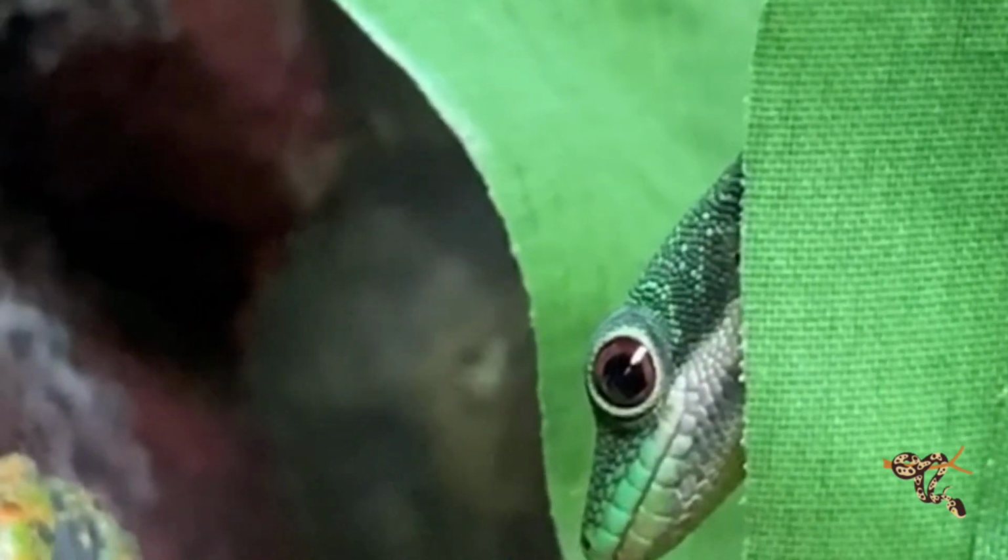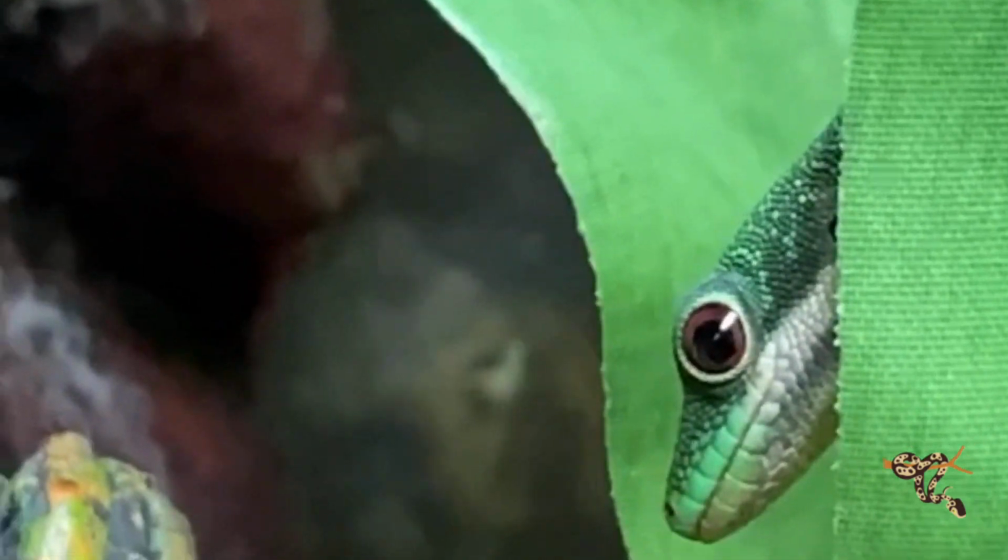Mine are active at night too, like with my crested geckos, but they are fairly active during the day. My peacock gecko is out almost entirely during the day and never out at night. The giant day geckos are kind of more crepuscular.